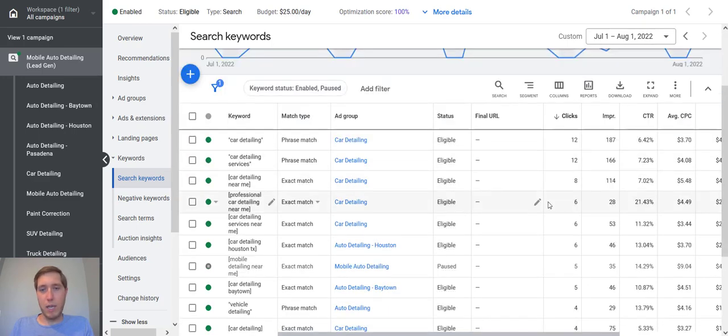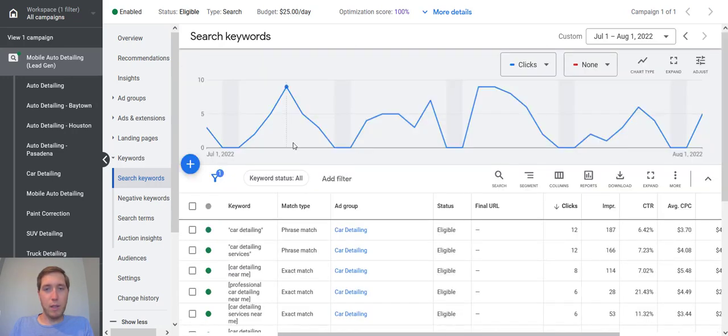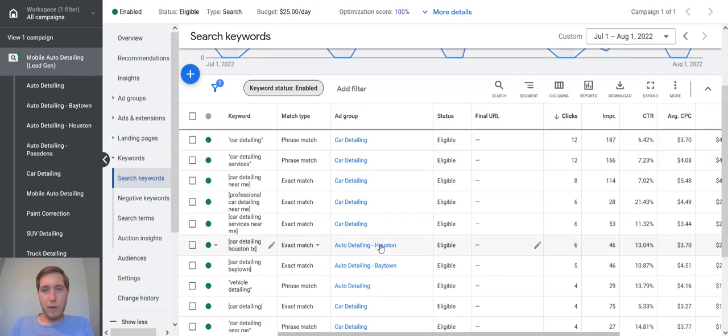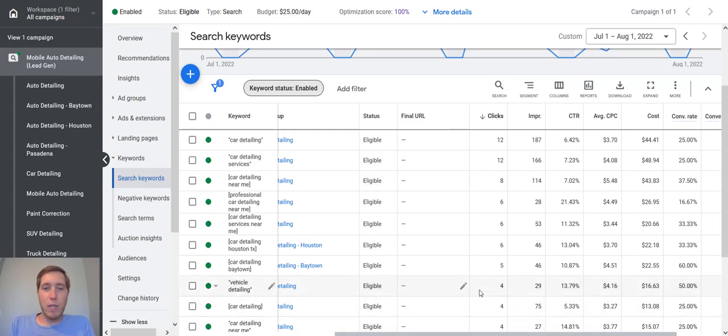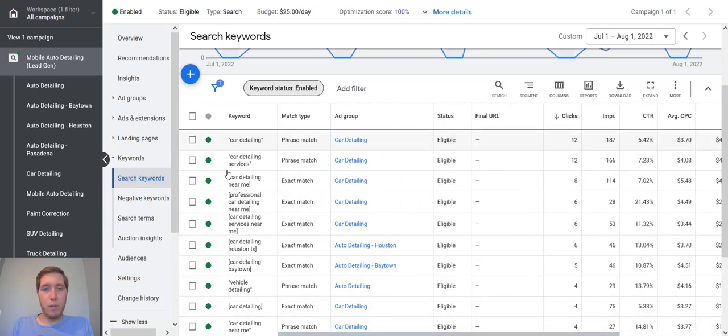Everything on this particular account is running phrase and exact match keywords. Let me switch this to enabled, so you can see everything that's enabled right now. It's all phrase and exact match keywords. The reason I do that is it helps tighten up the traffic and really refine it. If you're doing a bunch of broad match, you're going to get a lot of random search traffic coming through the account. With phrase match, we're essentially telling Google, I only want my ads to show up for searches with the phrase car detailing services. If it's exact match, I only want my ads showing up for car detailing near me, for example. So we want to have all of our keywords like that.